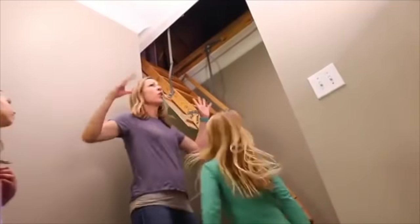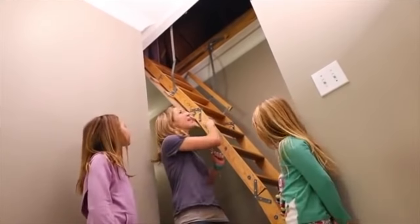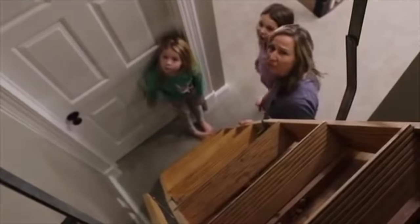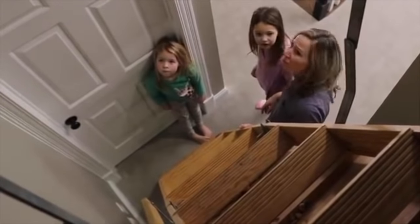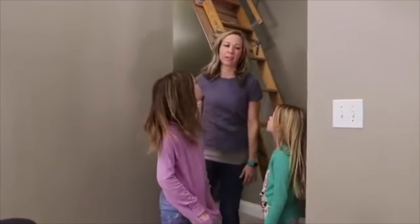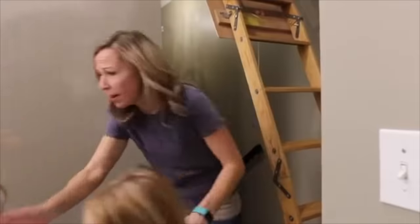Those definitely weren't down a few minutes ago. Okay, so the crawl space must connect to the attic space, and the Toy Master must have come down and escaped this way. That loud bang we heard must have been these stairs hitting the floor. And look, the front door is open, which means he's gone. He may be gone, but we have his phone. And I hear it ringing. Quick, let's go, girls, come on.